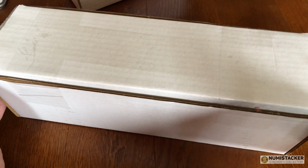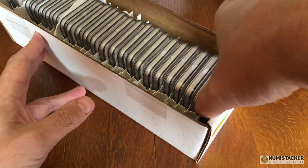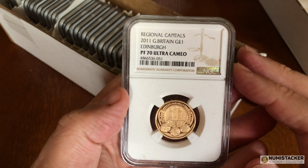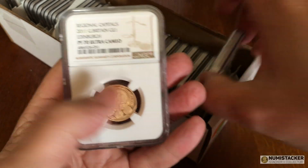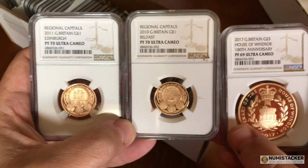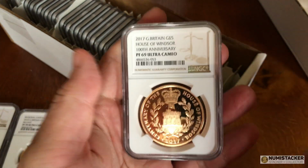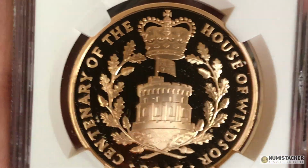Well, there's a whole load of coins that have arrived for grading at NGC, but I can't show you those until I've shown you all the coins that have recently come back in the Mega Results unboxing series. So here goes. I think this is now box number 4, and there's a whole load of goodies coming to you inside this box. So hang around for the complete video and just watch the beautiful gold coins, for the most part, just unfold in front of your eyes.